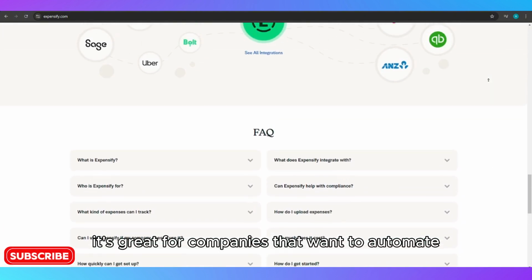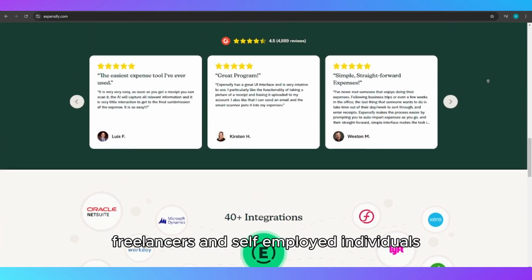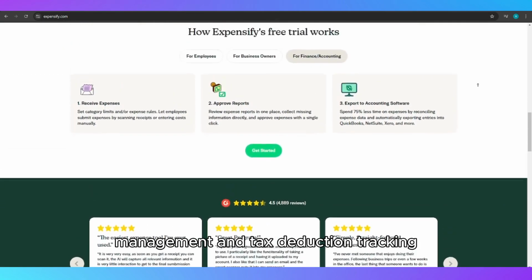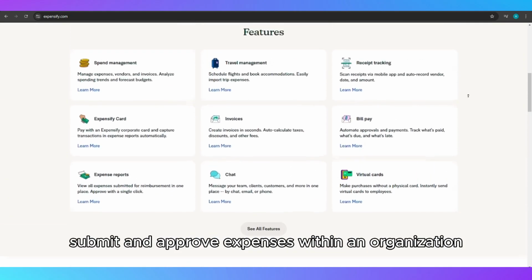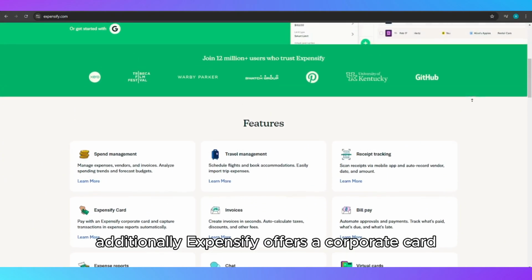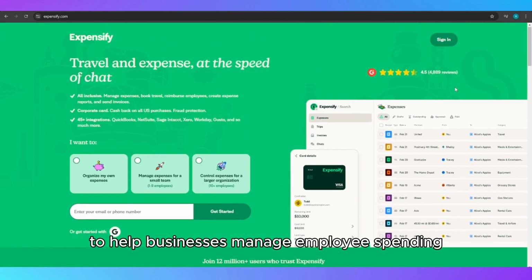Expensify is ideal for business professionals who need an efficient way to track expenses and submit reports. It's great for companies that want to automate reimbursements and enforce spending policies. Freelancers and self-employed individuals can also benefit from its streamlined receipt management and tax deduction tracking. The app allows for team collaboration, letting multiple users submit and approve expenses within an organization. Additionally, Expensify offers a corporate card with built-in controls to help businesses manage employee spending.